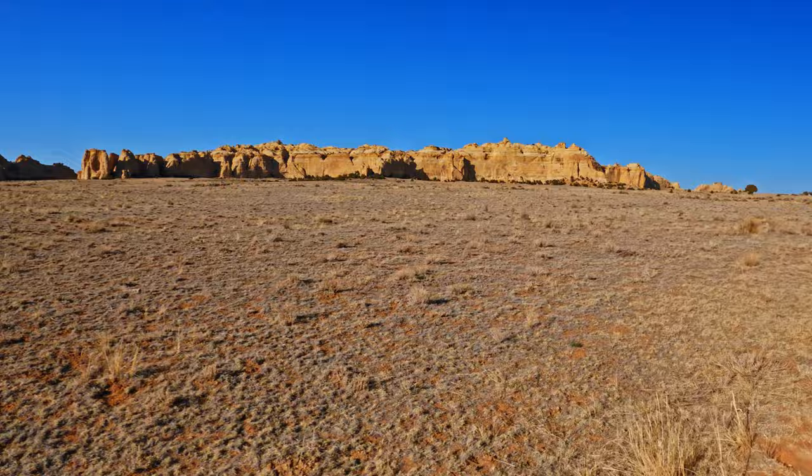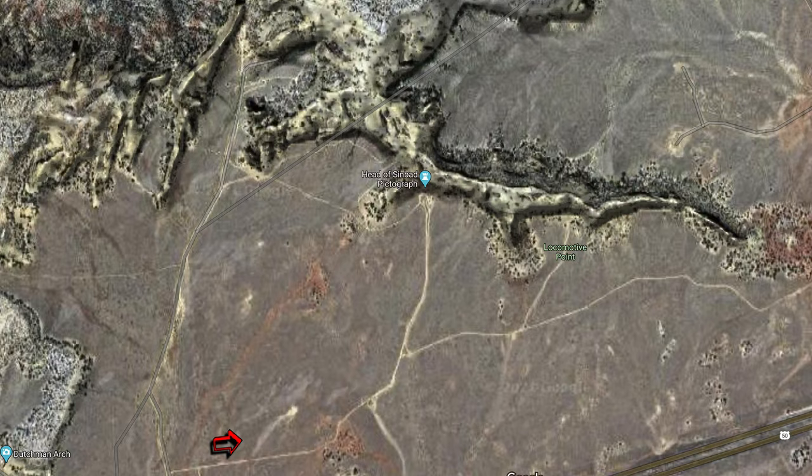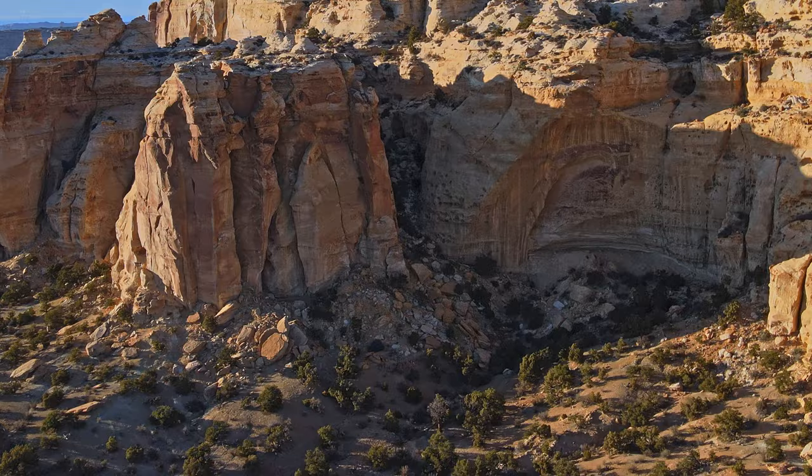Per Wikipedia, the Robber's Roost was an outlaw hideout in southeastern Utah, used mostly by Butch Cassidy and his Wild Bunch gang in the closing years of the Old West. The hideout was considered ideal because of rough terrain. It was easily defended and difficult to navigate in without detection, and excellent when the gang needed a place to hide out after a great big heist.